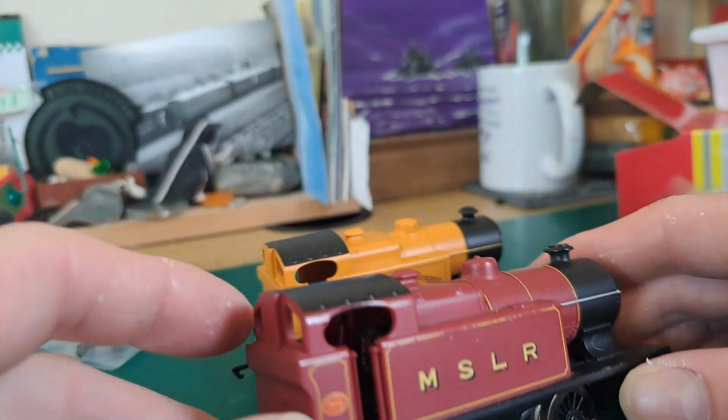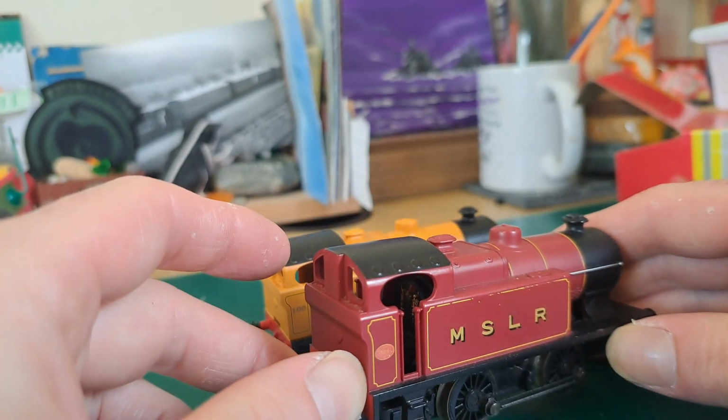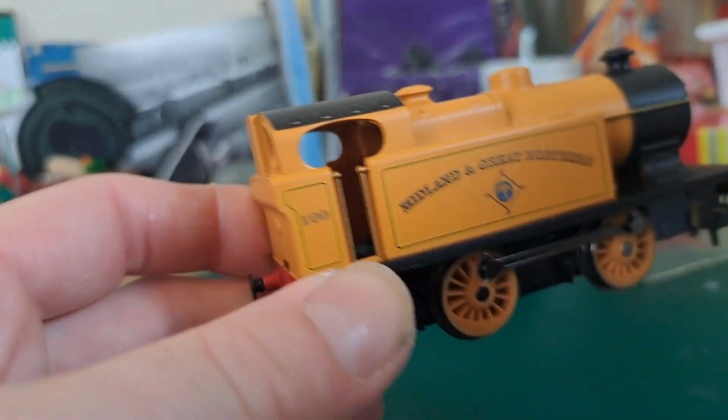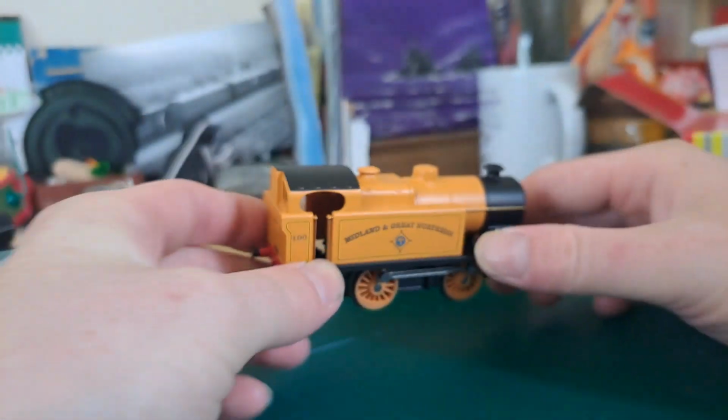As you can see in this one, I've fitted a Terrier cab on the inside with detailing. So I have had people fitted in there in the past. There is no way to fit a driver and fireman inside this cab because there's no floor.